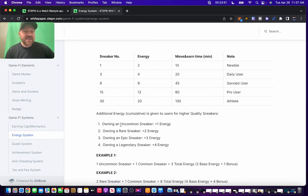If you do invest in an uncommon, rare, epic, or legendary sneaker, you don't need to get more energy by having multiple such shoes. You don't need to keep getting rares, epics, legendaries. Just get commons. Like here, if you have 1 uncommon and 8 commons, that's how you're going to earn the most. You're going to have 10 energy regardless.